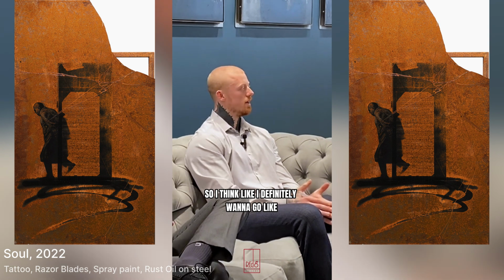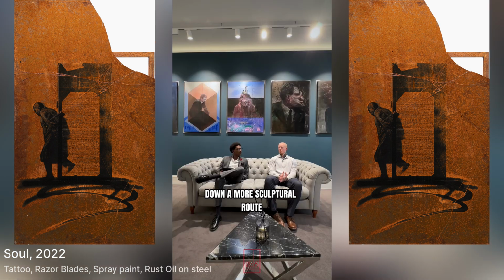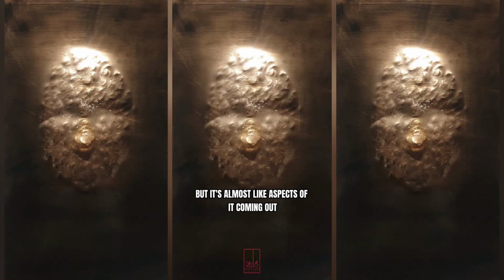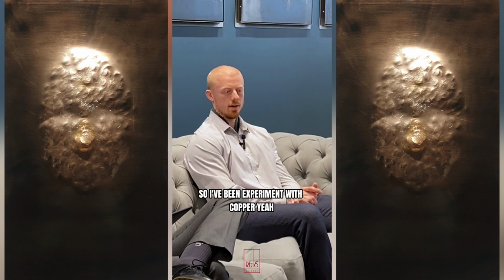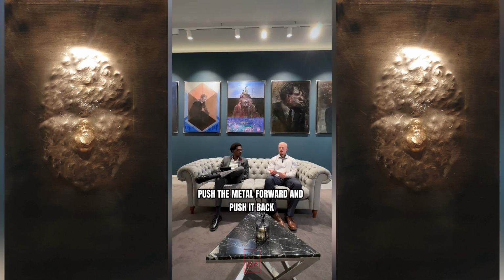I definitely want to go down a more sculptural route, but it's interesting because I still like a two-dimensional piece. I still want it to be a piece like this, but with aspects of it coming out. So I've been experimenting with copper and heating and using different tools to push the metal forward and push it back. That's possibly the next bunch of work, but we'll see.